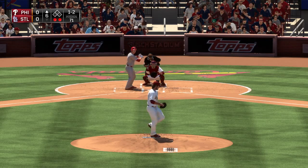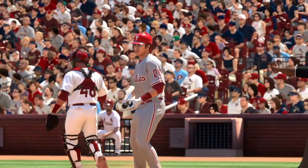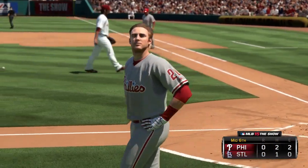He'll try again, 1-2. And he struck him out, his seventh of the ball game, and that ends the inning. Phillies go down quietly there, still no score.